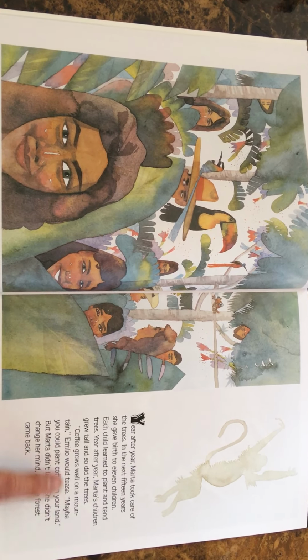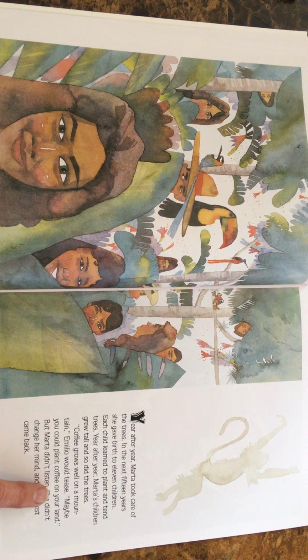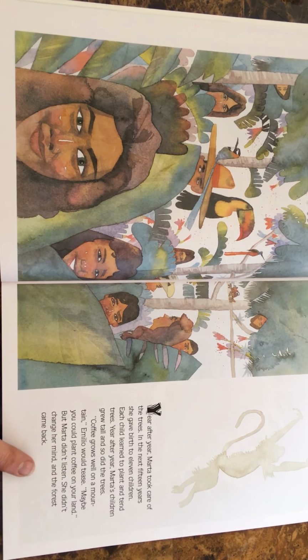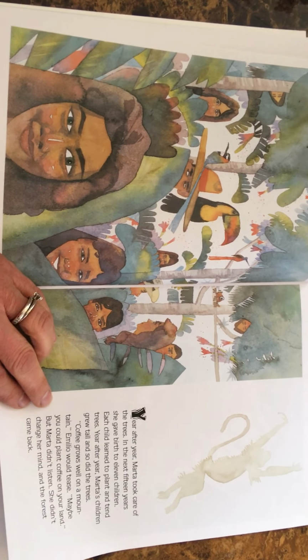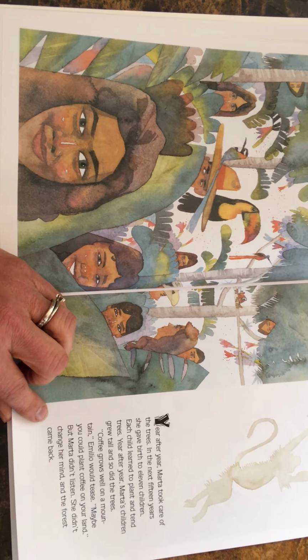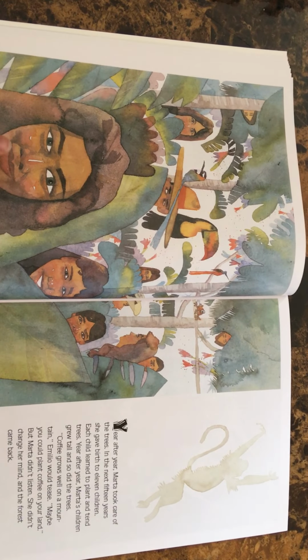"Coffee grows well on a mountain," Emilio would tease. "Maybe you could plant coffee on your land." But Marta didn't listen. She didn't change her mind, and the forest came back. So her husband wanted to put crops there, like coffee and other trees that might produce something. But Marta just wanted the forest back.